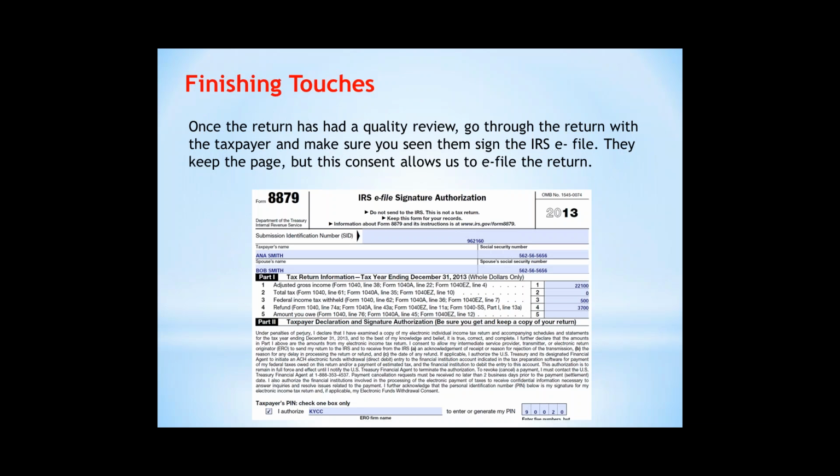When you print the return, you'll print the return for the client so that they have a copy of everything. And when you print that, right after all of the federal tax forms are printed, this Form 8879 is printed. We need to see that the client signs it. They have to physically sign this copy, and what it does is it provides consent for us to e-file their return, and it also indicates that we've reviewed the information on the return with them and that they're taking responsibility for all the information, that we've just prepared it and that they're responsible for the information on that tax return.